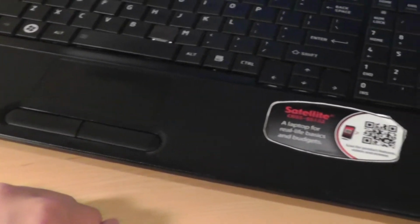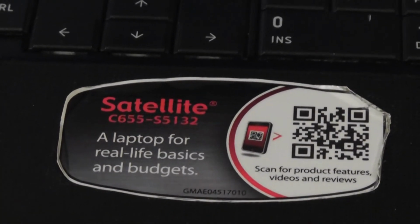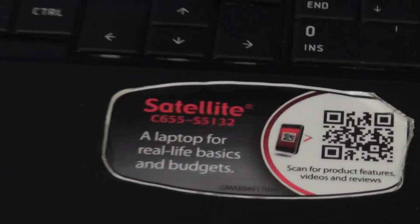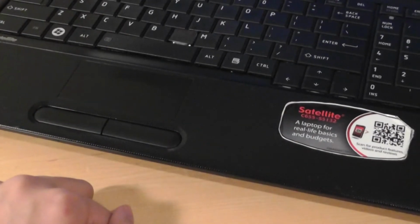On the side here, you have a little QR code, so if you want to learn more about this laptop from the manufacturer, you can scan it with your smartphone. I'm going to pause here for a second, and it works, again, pretty well. And then again, over here, you can see some more specs for the Windows 7 machine in general.